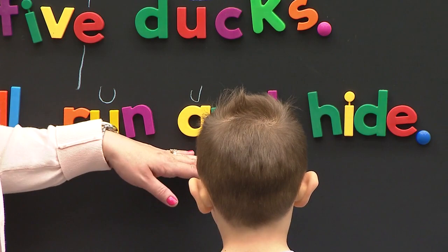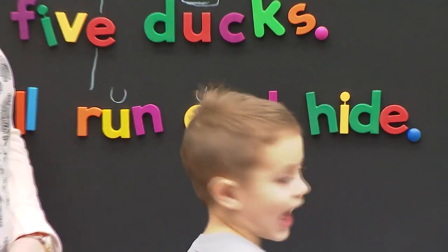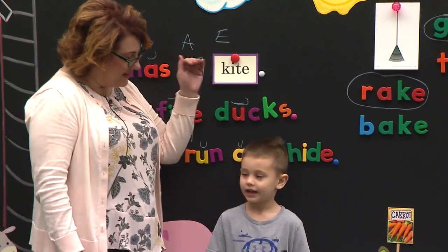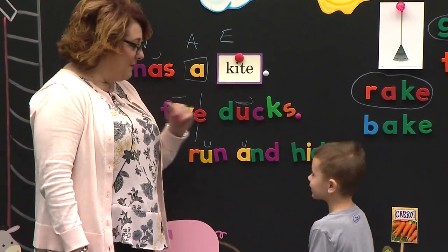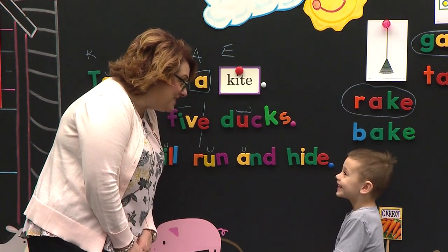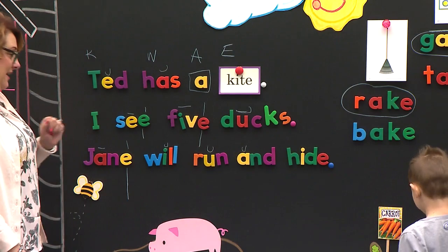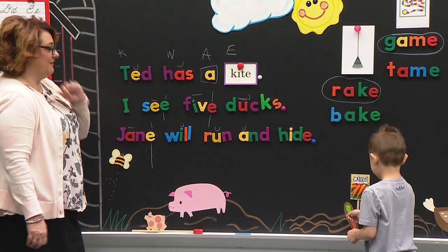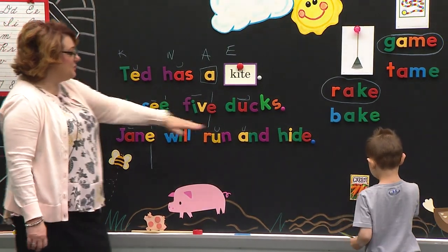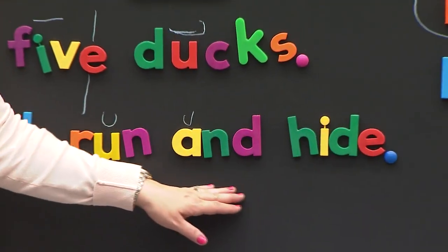Oh, and? So tell your friends, what is it? And. Say and. Good job. And, like Oakley and Lincoln get to go to the park today. Wouldn't that be fun? There you go. All right, do you want a carrot or a piggy? Okay, go ahead and take a carrot. Good job. All right, let's read this word together. Here we go. And. And.